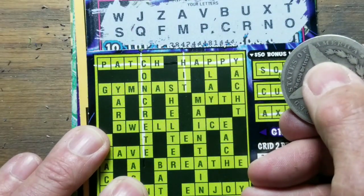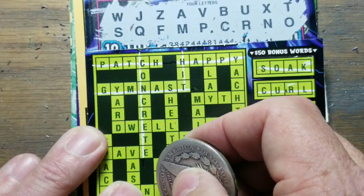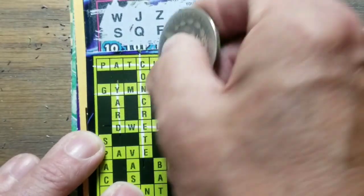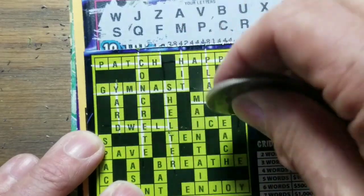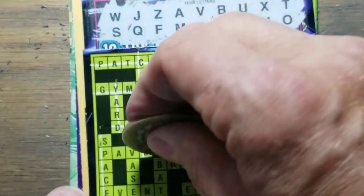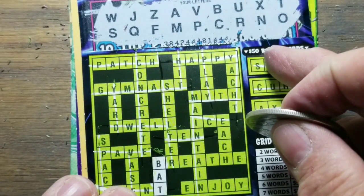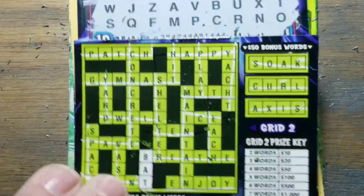Gymnast. No G. Boy, you get a lot of words that are possible, even with those three missing. We're just not catching because there's no Y. No E. No E. No Y. There are all those. No E, no I. E and that. E there. E. E. And we have bat. Breathe and enjoy are out of it. So is each. Well, we didn't win crap on that one.